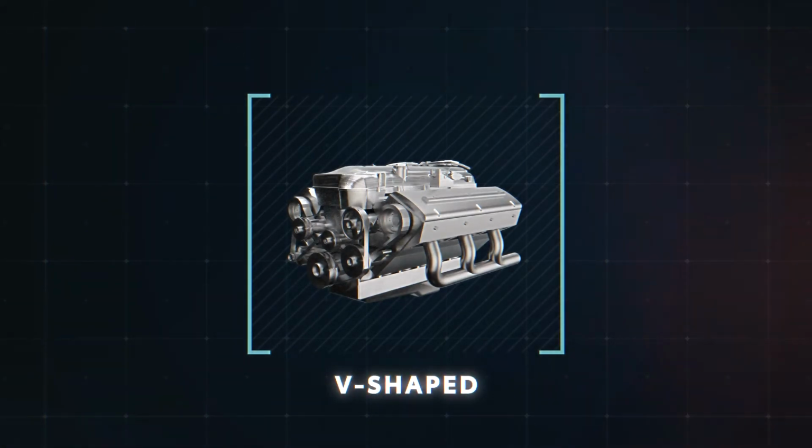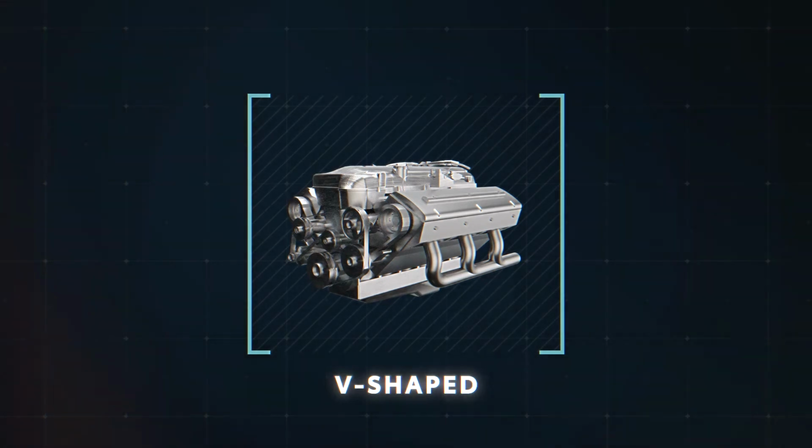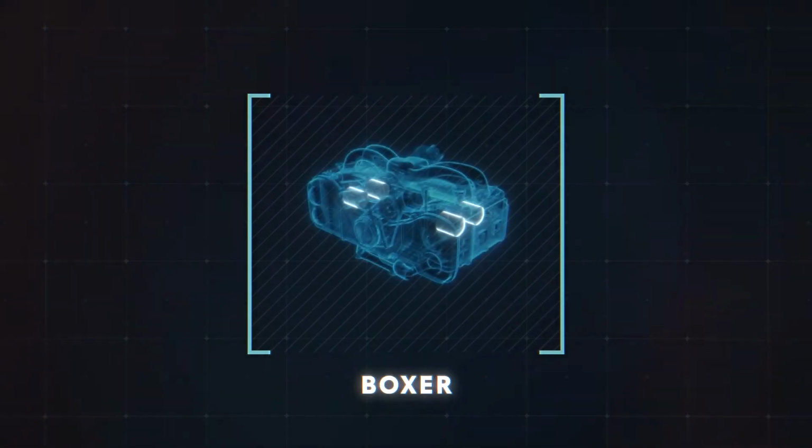Doing it this way effectively cuts the engine length in half, enabling it to fit more easily under the hood. So a V6, 3 cylinders on either side, creating a V shape. And what if that V shape was opened up all the way, a 180-degree angle? Well, then you'd have what's called a boxer or flat engine design.